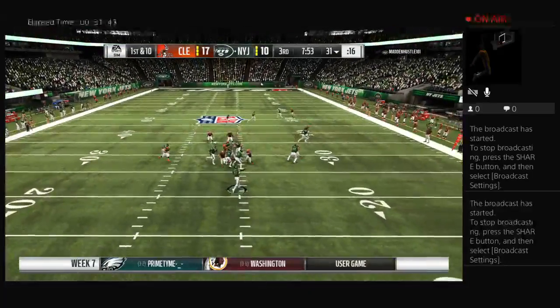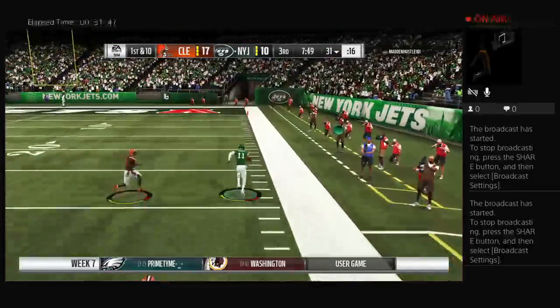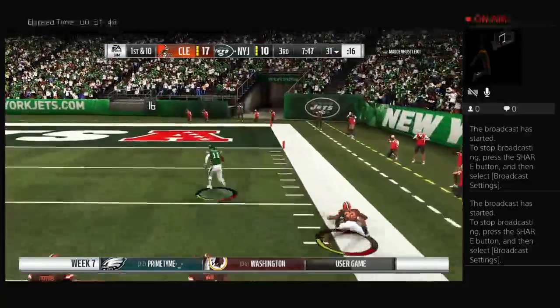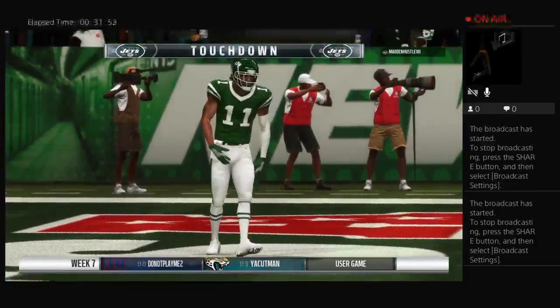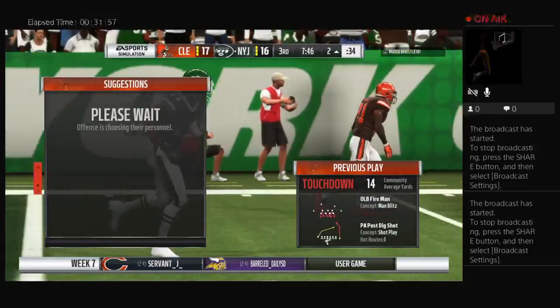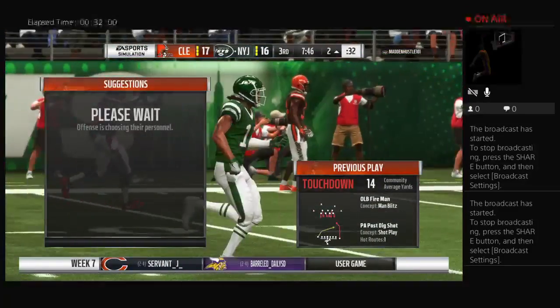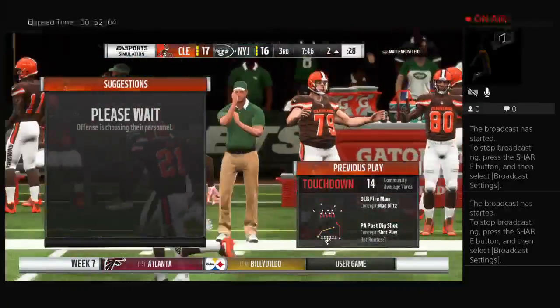Now a play fake here on first down. Oh, he's got a man wide open, complete. And all the way in, touchdown, New York. Robbie Anderson, his 5th touchdown now on the year. And the Jets are an extra point away from tying this thing up.